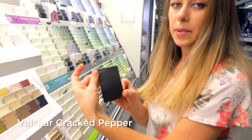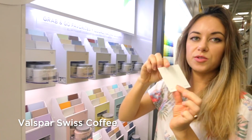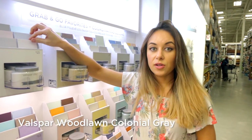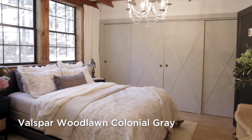Cracked pepper. This is the black color that I use. Bistro white. This is my go-to white from Valspar. Swiss coffee, I've used this before. This is a really nice neutral white. They don't have it here, but Woodlawn Colonial Gray is the gray I used in the last house, and I'm planning to use that on all of the doors and the trim in the next house.